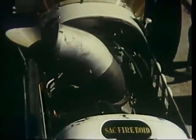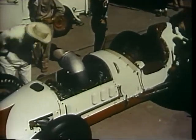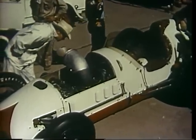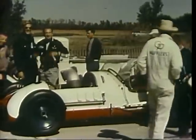This car caused quite a stir. It was built by airmen in the Strategic Air Command and was powered by a gas turbine engine. Some of us thought, man, that's the biggest carburetor I ever saw. And others simply thought, wow.